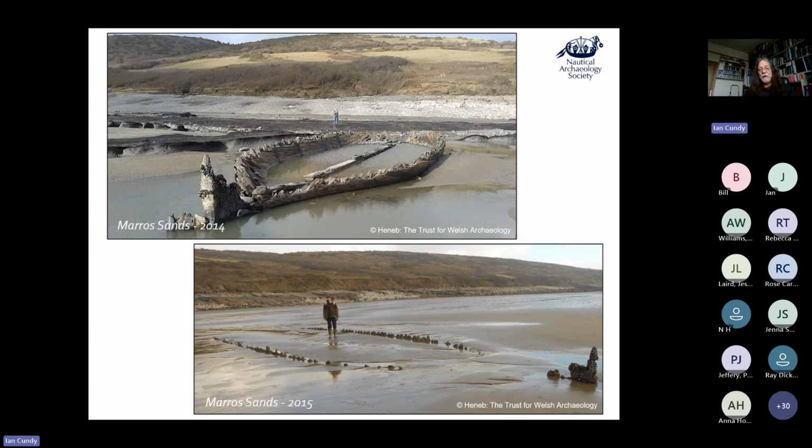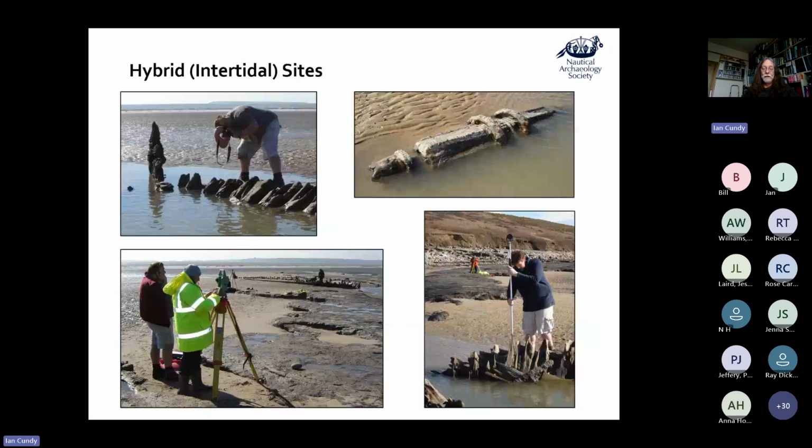Now, to excavate to that condition so you can get a good overview of this shipwreck would have taken a lot of work. And Marros Sands, if anyone's familiar with it, doesn't have road access, so you wouldn't be able to get a decent excavator in there to do that. It would be a lot of work, but the environment's done it for you. Of course, once we get a site turned up like that, we jump on it and we pretend we're land archaeologists. We dig out our total station, put on our high vis, and we're jumping all over it.